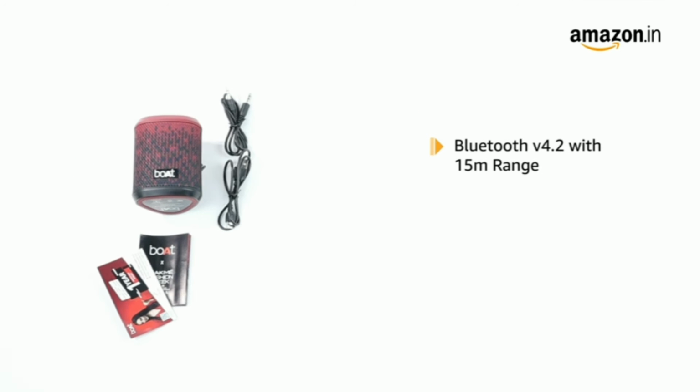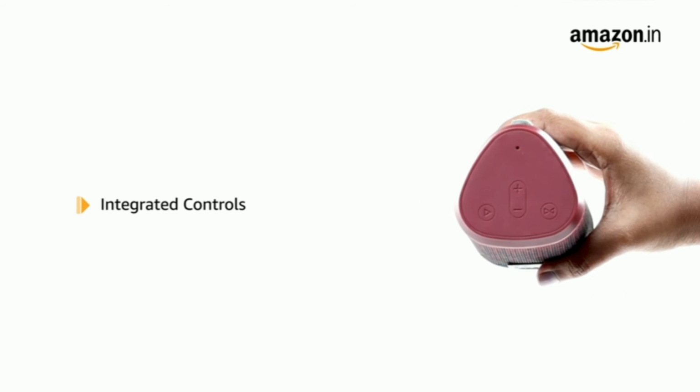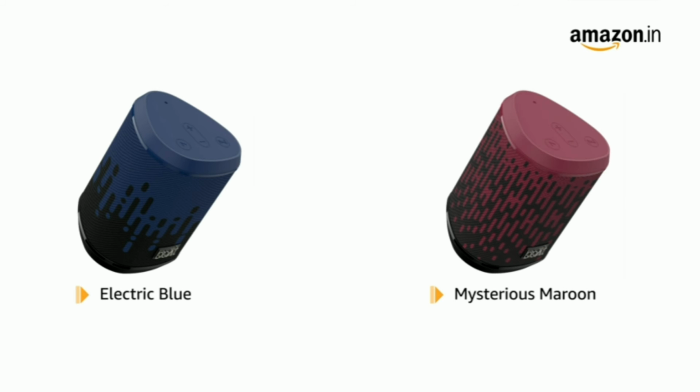boAt 170 comes with Bluetooth, AUX, and SD card connectivity. It comes with integrated controls to manage your music and calls. The speaker is available in black, camo green, cobalt blue, electric blue, and mysterious maroon color variants.